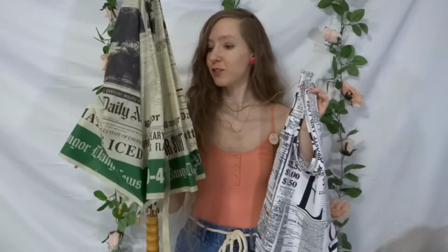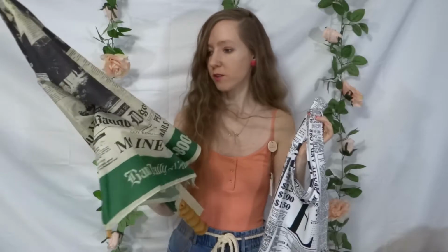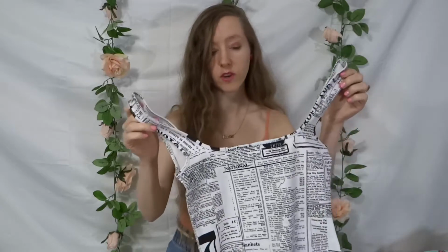To match my newsprint umbrella, of course. This is a little bit old, but I have a Bangor Daily News umbrella. We actually have 2 of them that we picked up from yard sales. So when I saw there was a newsprint bodysuit, I had to get it. This just seemed like a really fun purchase.